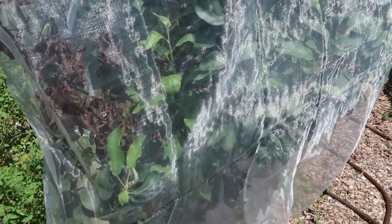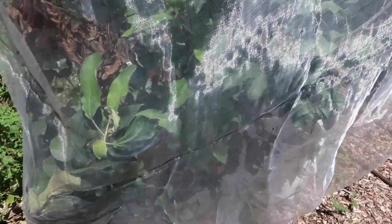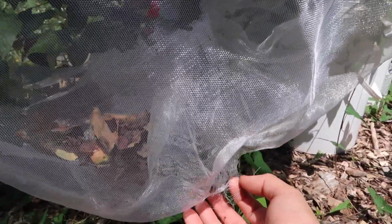Right here I have my apple tree, and I have it netted because of the squirrels, but I'm seeing a problem right here. Somebody has already tried to get in here, and that is not good, and we cannot have this happening.